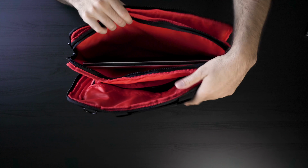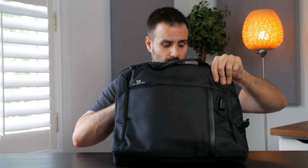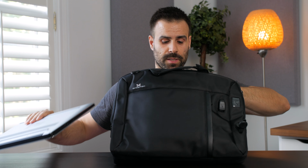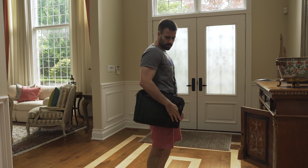There's two ways to carry this. You can either carry it as a briefcase like this, or you can use the included shoulder straps, which obviously wrap around your shoulder and just give it a different way to carry it, making it a lot more comfortable.